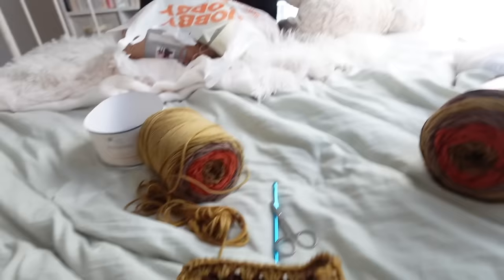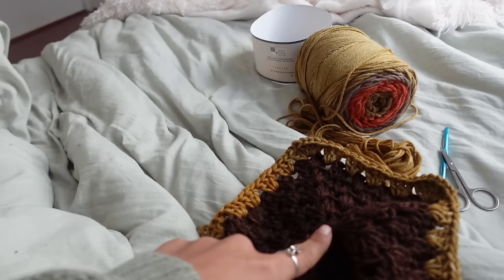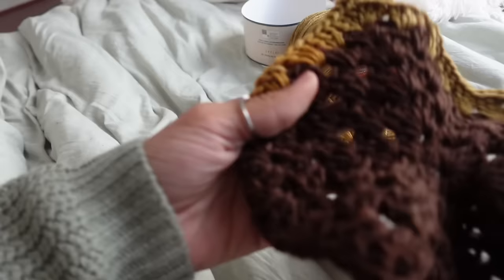Okay, I finally reached the second color of the yarn. And it's kind of scaring me because all of this is brown. I was thinking every row would be a different color. I don't know why I was thinking that. But I think it'll still look cool, just not as cool as I thought. But I'm trying to trust the process here.